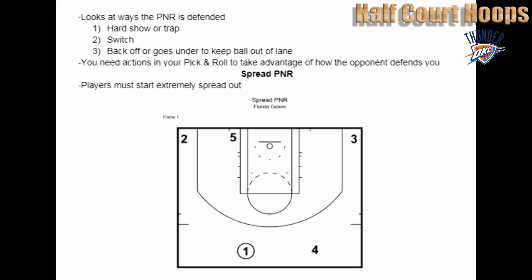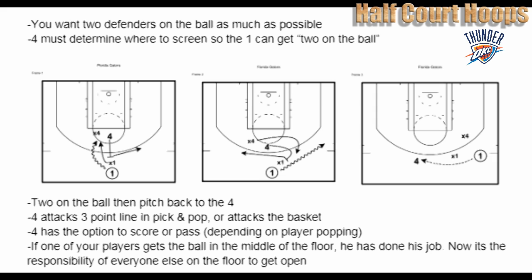So you use 4 as a flat screen. What he does with the flat screen is he'll tell you where the point guard's defender will come out and set the ball screen. So 4 must give at least 1 step in order to be able to make the move off a ball screen. A flat screen is a great pressure release for the 1. So if the point guard is dealing with some pressure, having the 4 step up into the flat ball screen is very good to have.